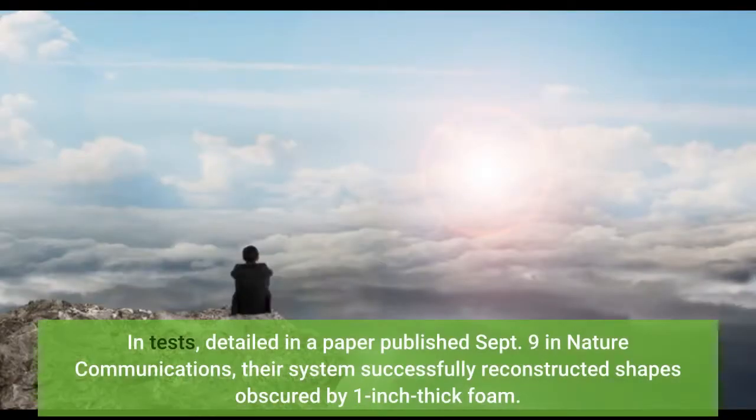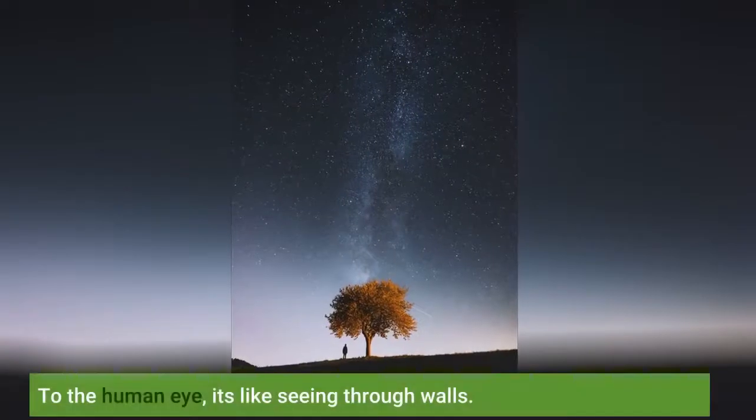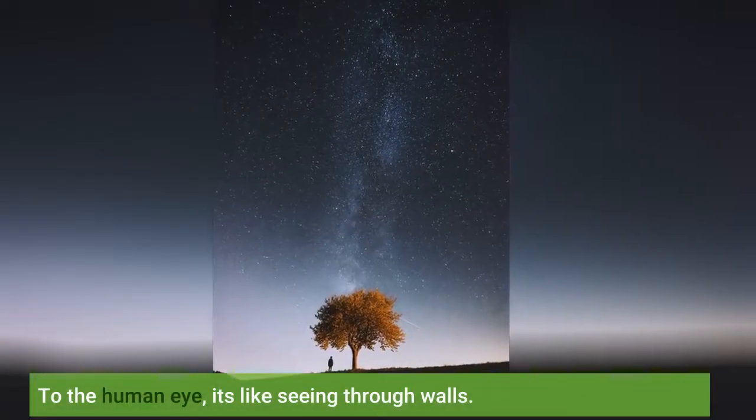In tests, detailed in a paper published September 9 in Nature Communications, their system successfully reconstructed shapes obscured by 1-inch thick foam. To the human eye, it's like seeing through walls.